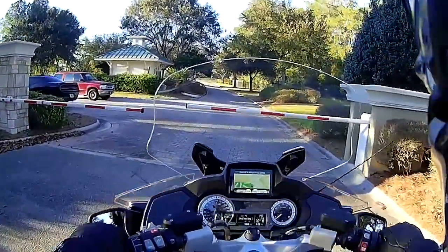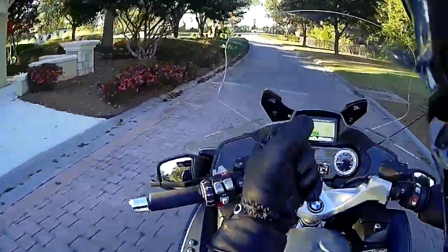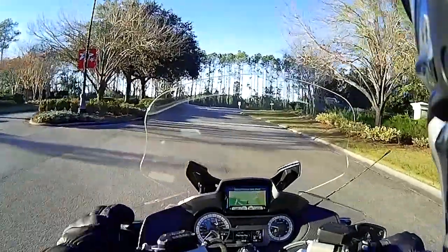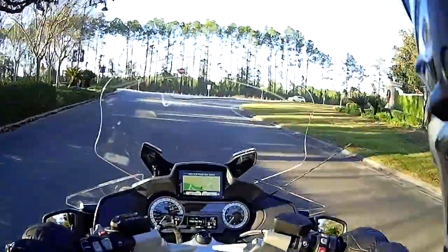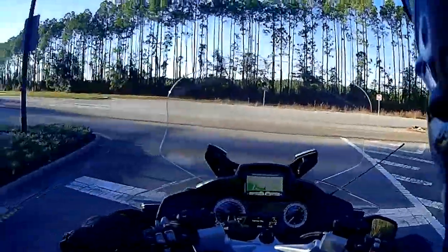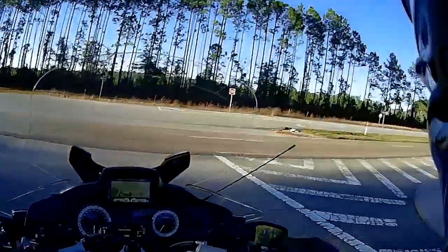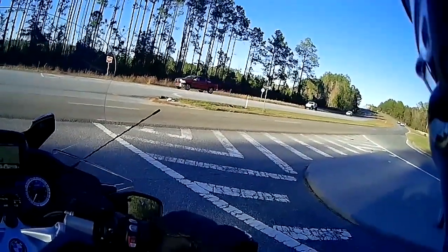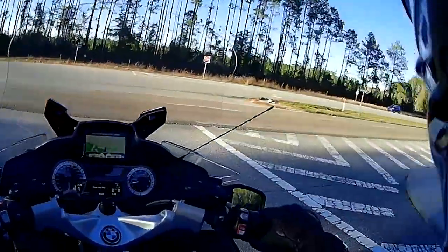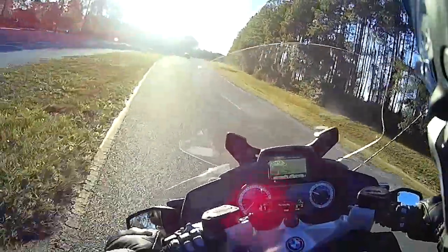And I'm wearing my new winter gloves. Joe Rocket Primaloft, and they're hair sheep leather, so they're really soft. I rode this morning. It was quite a bit colder, and they're very comfortable. Not cold at all. So we'll see. Well, we won't see. I know that they're going to be just fine, because it's got to be 10 degrees warmer than it was this morning.